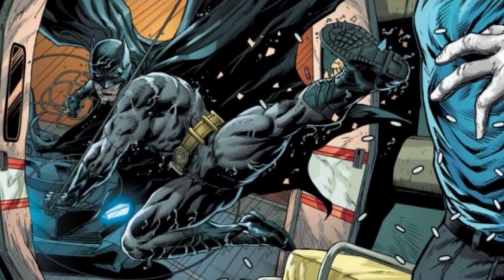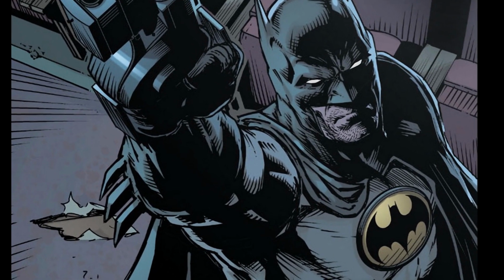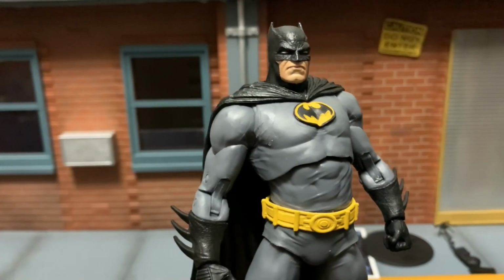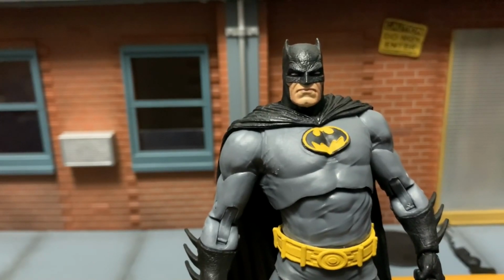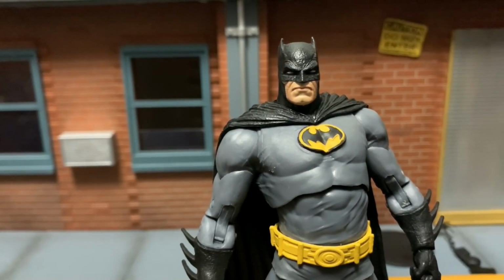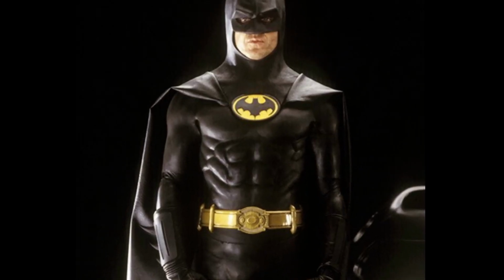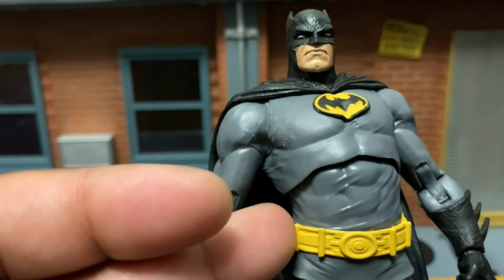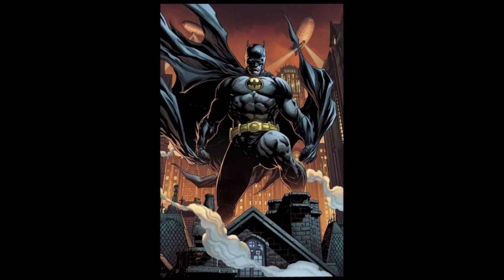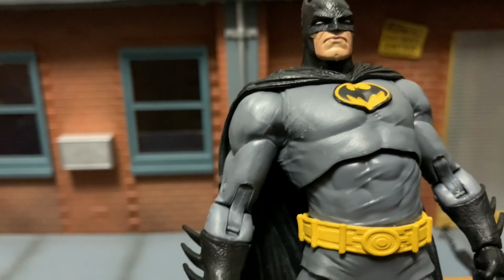And one of the many things I like about this Batman figure, and the overall design that they chose to go with within that Three Jokers story arc, is that this Batman embodies my favorite Batman designs. I love the yellow emblem, so they gave us that. I love the Michael Keaton capsule-sculpted utility belt, so we have that. And I'm a fan of the black Batman costume, but I love the blue. The blue and gray are my favorites, but they give us the best of everything.